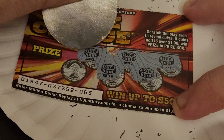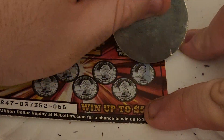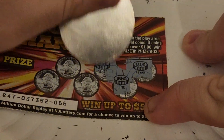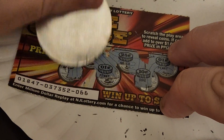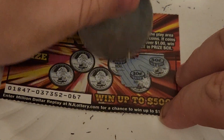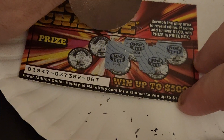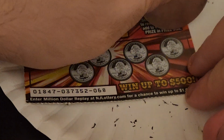80. 85. Penny, dime, quarter, penny, 50. We need another quarter. Nope. Losing ticket. That's a great start. 75. And of course, the last two would be pennies to screw us over.